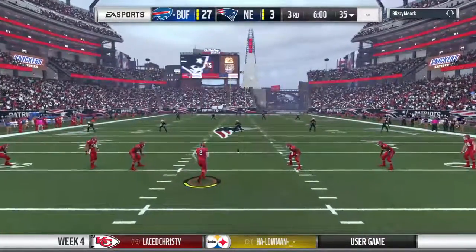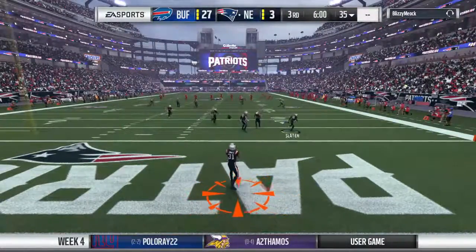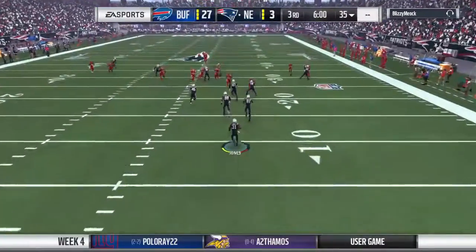Both teams appear ready for the fight ahead, and we resume action here in quarter number 3. This is taken about 7 yards deep.